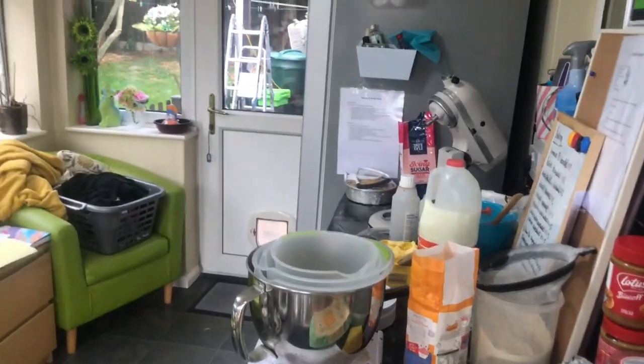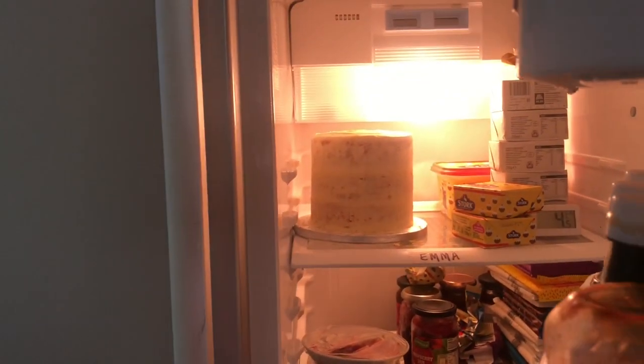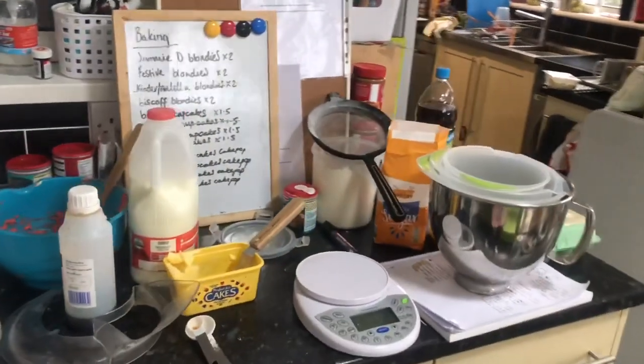I need to do another layer on the cake, which I'll do this afternoon because it's not being collected until tomorrow. So the cake is still in here, just crumb coated at the top there. We are gradually getting through all the ingredients. I think we're going to need some more sugar.